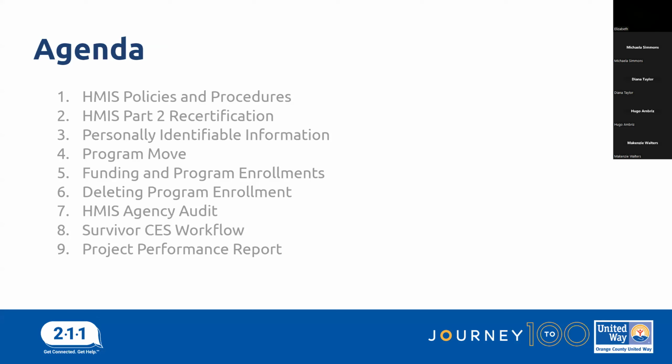Our team will be covering the following topics in today's meeting: HMS policy and procedures, HMS Part 2 recertification, personally identifiable information, program move, funding, and program enrollments, deleting program enrollment, HMS agency audit, an overview of the Survivor CS workflow, project performance report. We will have some time for Q&A for questions on the topics that we discussed in this meeting, and some time for office hours for general HMS functionality questions.